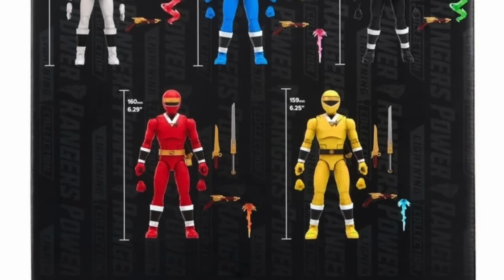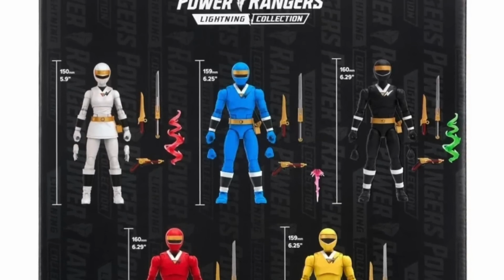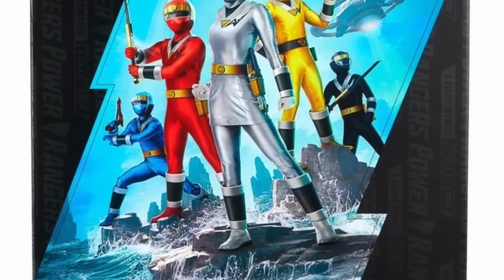We don't have any of the other promo pictures that I assume will probably go up with this, so probably actual figure shots of them in different poses and everything like that, which will give us a better idea of how the figures look, and probably definitely a better angle at that back sheath holster. So I'm very interested to see the official reveal of the set.